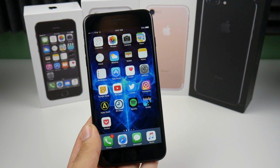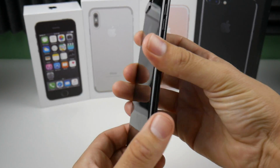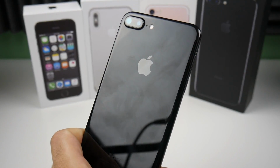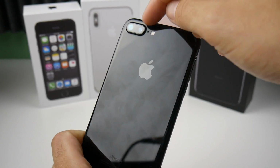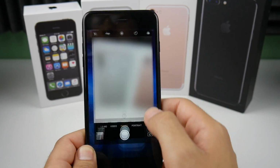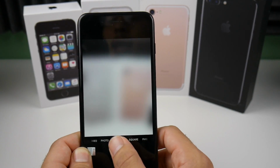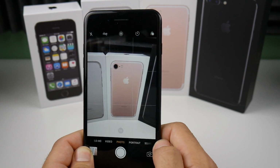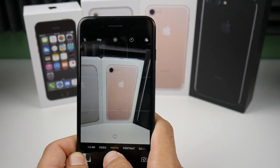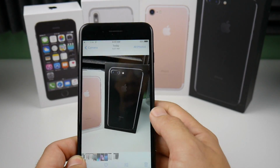But other than that, we can talk now about the cameras. So the cameras here, these are much hyped up cameras here. And to be honest with you, I've kind of been disappointed with the second lens. I thought it was a novelty. It was beautiful when I first got it to test out portrait mode and stuff like that, but I don't find myself really using it all that much. I just find myself using the regular camera, and there's nothing wrong with the regular camera. The regular camera is solid.